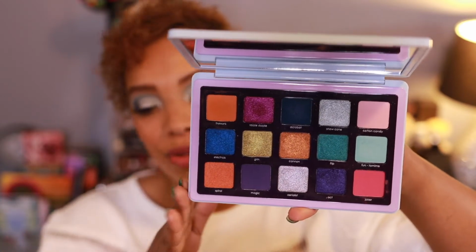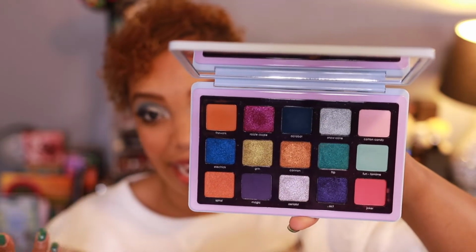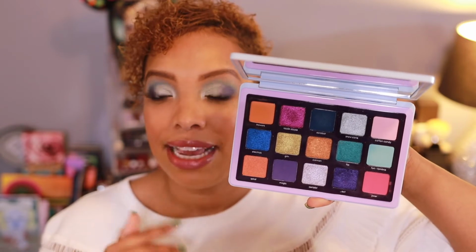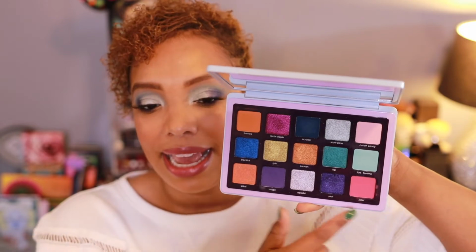So many palettes, though. This is not comparable in size, of course, to Love, Bronze, or Glam, or what is this? Sunrise. So right here, you do have a mixture of 15 shades. You have different finishes. You have her mattes. You have her creamy mattes. You have her cream to powder, which is right here, Acrobat. And then you also have her shimmers. This, like I said, the palette retails for $129.